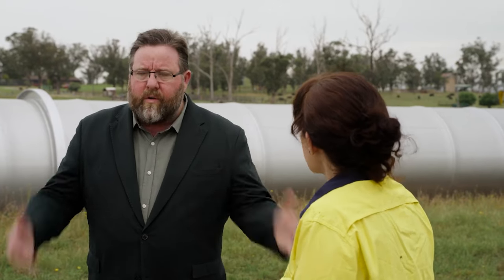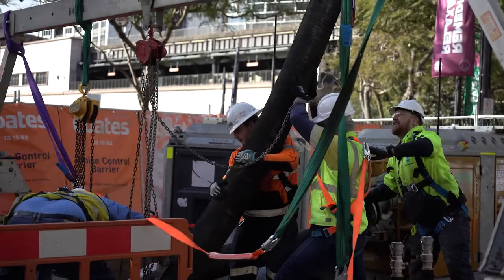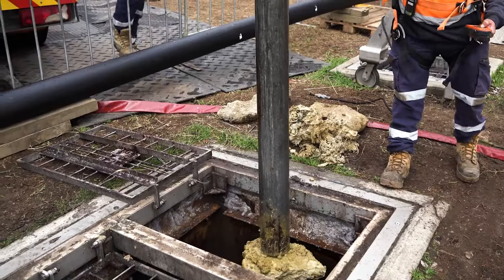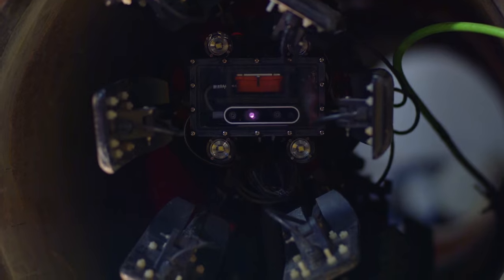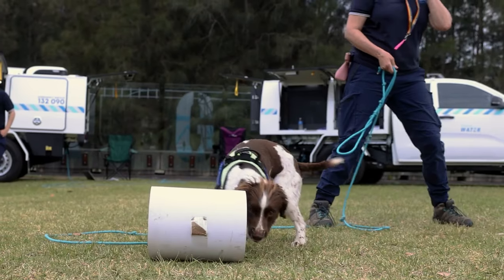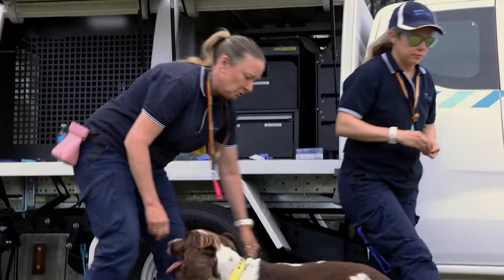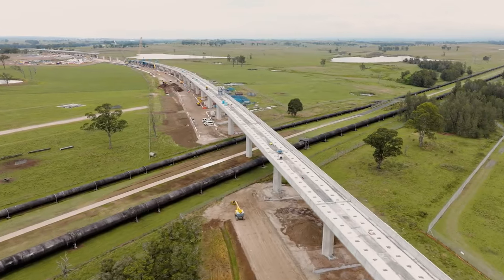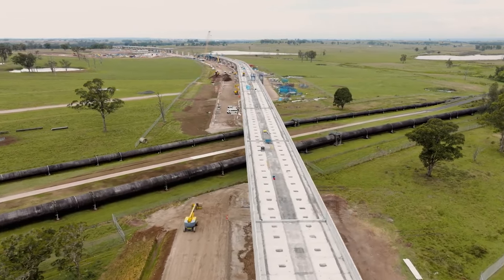So how on earth do you maintain that amount of piping? So we have an amazing team of field operators and maintenance crew that go out and check all of those pipes. Sydney Water really loves innovation. We've got robots, leak detection dog teams. Oh. Yeah, they're awesome. They do great work, and they also maintain our pipe network. Pretty amazing stuff, but I better get back on the road to see where these two big pipes end up.